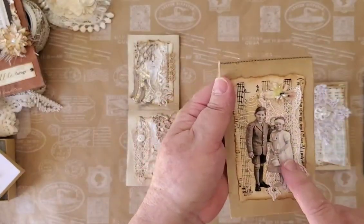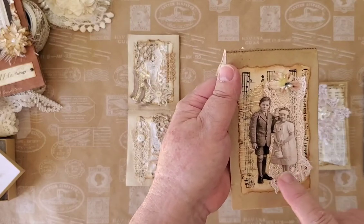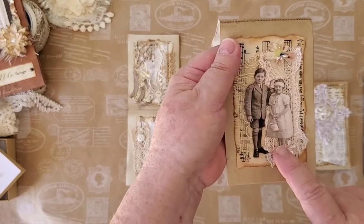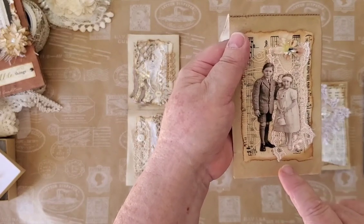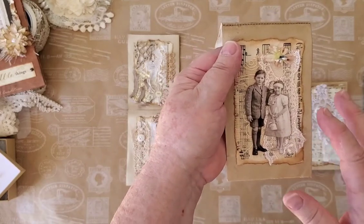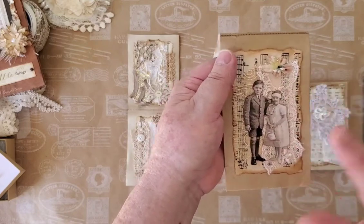Thanks to a friend of mine, Kathy, at a recent retreat that I was at, she was using a lot of the Tim Holtz, I guess you call them instant ancestors or whatever, paper dolls. And I loved the way she used them. She was using them creating pockets and all kinds of stuff. Well, this one isn't a pocket, but I was just looking through my stuff and I thought, oh, it's perfect.